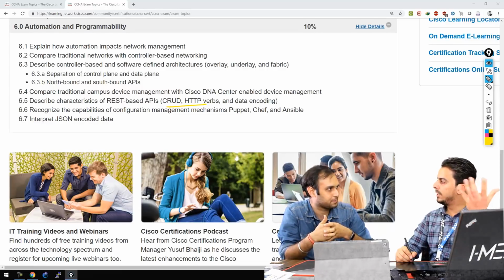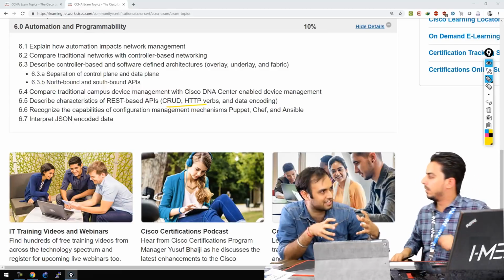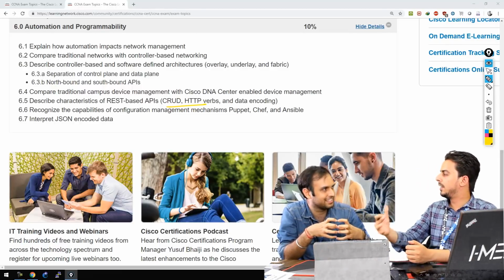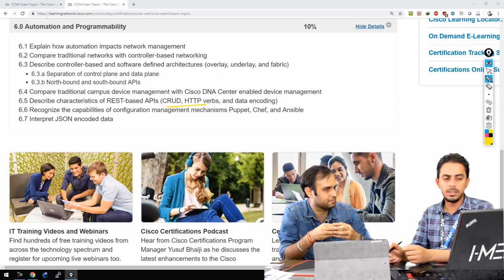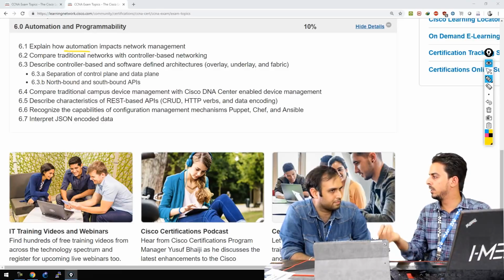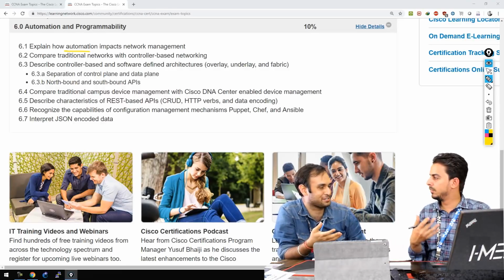So they want you to know these things so that the developer building scripts can bridge, and you can bridge that gap, and better understand the things that you want to explain to him. Yeah. So this part mostly focuses on how automation is going to impact network management, and I think this is kind of selling the person on why automation should be done.